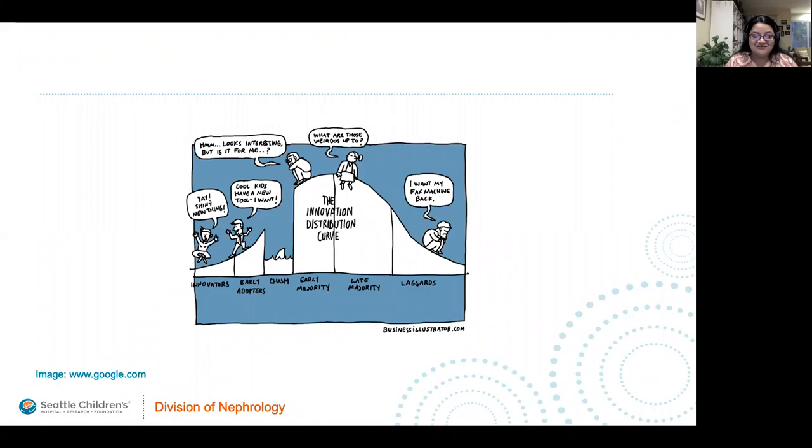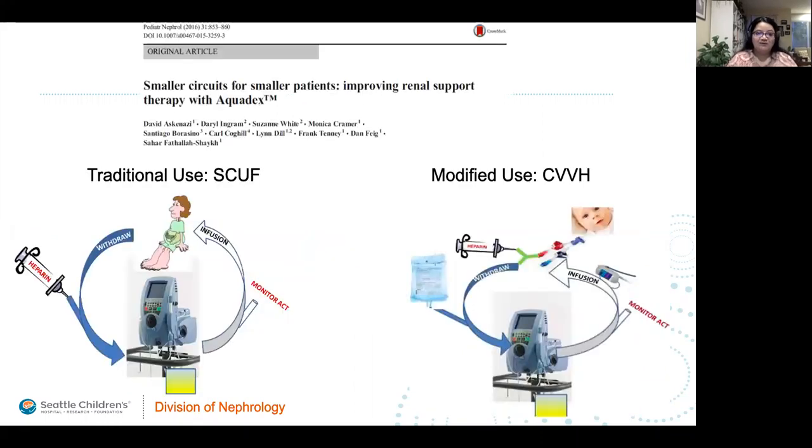There are always folks who are the innovators and early adopters. And I credit Dr. David Ashkenazi at the University of Alabama for being an early innovator in this field. What he did was he and his group at Birmingham decided to modify Aquadex to try and provide some clearance or continuous veno-venous hemofiltration.